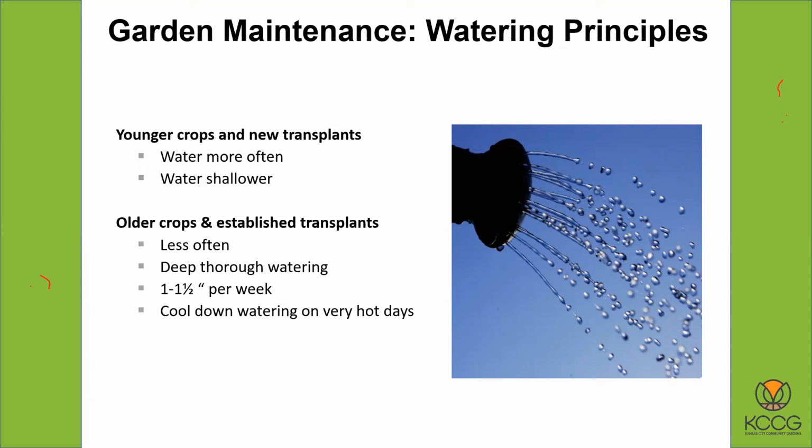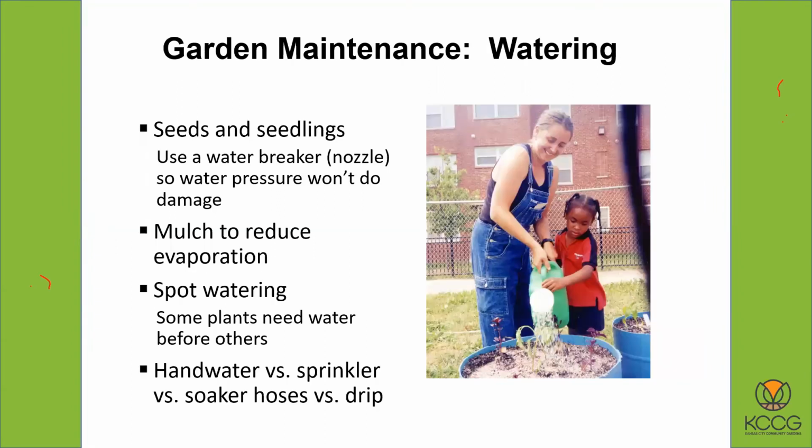Lots of times people think you can't water on a sunny day because the water will somehow act like a magnifying glass and burn the leaves. And there's absolutely no truth to that internet rumor whatsoever. For seeds and seedlings, I like using a really gentle nozzle called a water breaker, so you won't be damaging those little baby plants, little seedlings. Again, you're going to mulch to reduce evaporation.